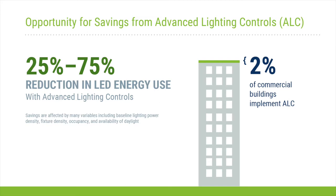The slide here is showing a huge range, 25 to 75%. And the reason why is that your energy savings are really going to depend on your occupants in your building, as well as your building type. If you happen to have a building without any daylighting, you won't be able to save any energy that way. So that's one reason why that value might be on the low end. However, if you have a building with an ample amount of daylight and possibly not continuous occupation, you might be able to take advantage of occupancy sensors coupled with the daylighting sensors.